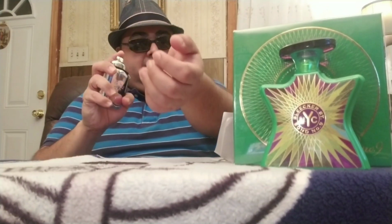So, all right. What does it smell like? Right off the bat, it is a lot like Dior Sauvage, except this one's got a little bit more spice to it. But I do get a lot of that Dior Sauvage at first spray. Then as that sandalwood and that patchouli kick in, it becomes spicier than Dior.